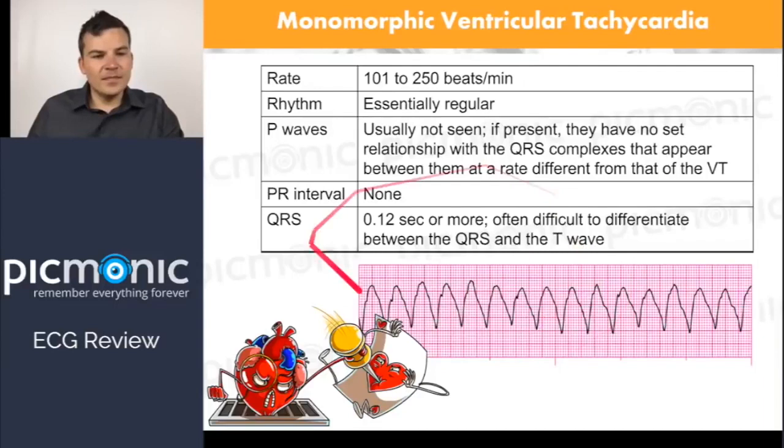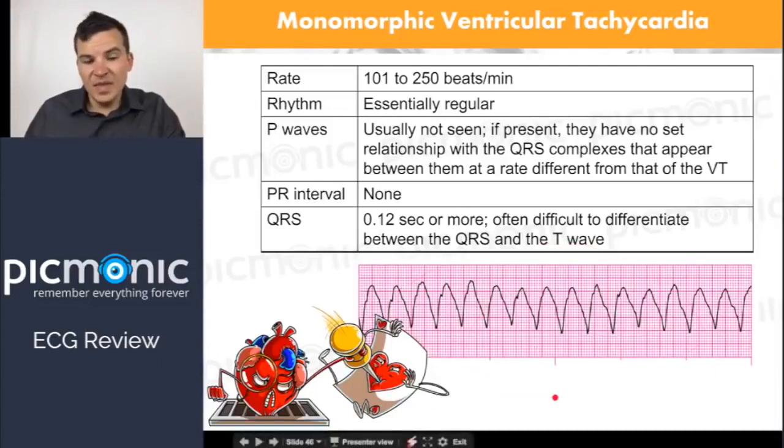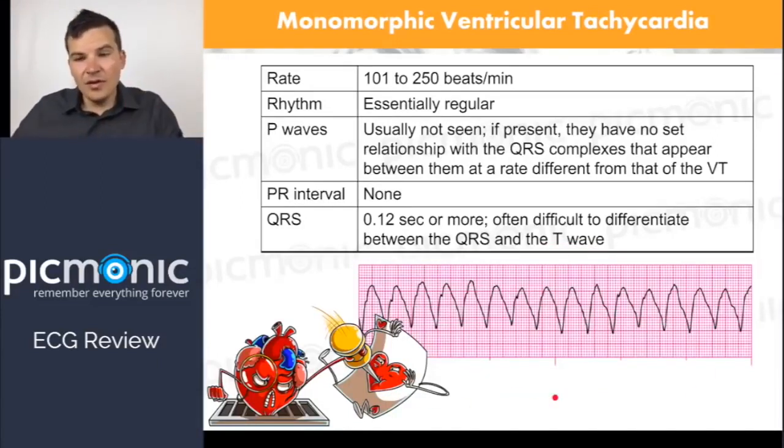What do I do with this rhythm? What's the treatment here? Give him a hug, right? Just give him a hug. So the first thing you want to do, if you see a rhythm like this, is check the patient. What do you need to check the patient for? You need to check their pulse. Because you can have ventricular tachycardia and be talking, walking just fine. Now, you can't do that for very long, but you can do it.